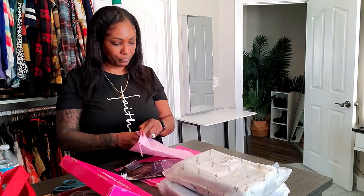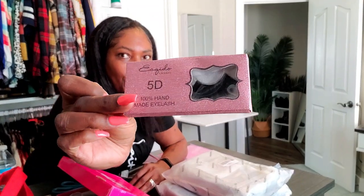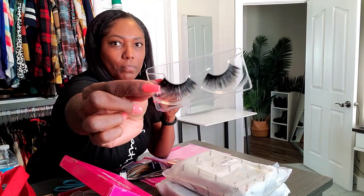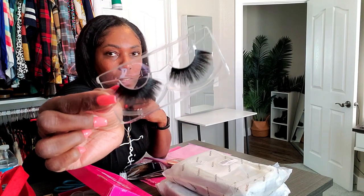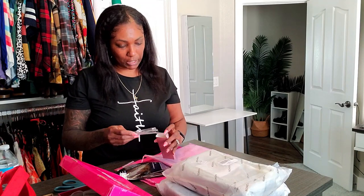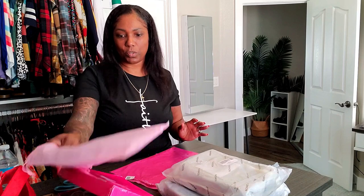So anyways, got those. And this brand, they always be sending a freebie, so they sent me some lashes in here for free. Them some big lashes, child. Look at these lashes. These are 5D 100% handmade lashes. These look big. Sometimes I like wearing big lashes on a rare occasion. I don't know if you can see those, but that's what they look like. Super big, but cute. So I like when they put these little freebies in there sometimes. I'll keep the lashes out so I can put those in my beauty room.